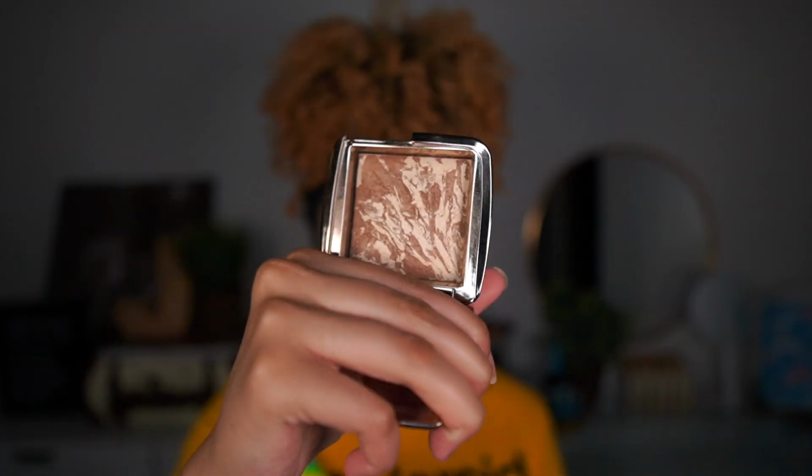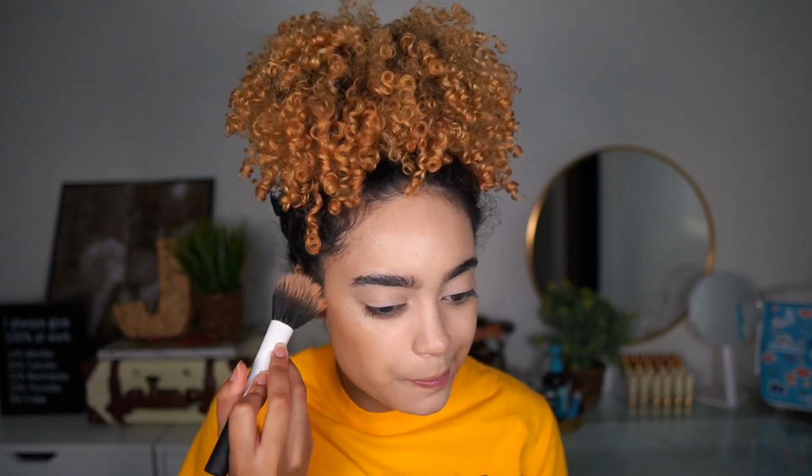Alright, so I'm gonna bronze. I'm using the Hourglass Ambient Lighting Bronzer. That's this right here. This is the shade Diffuse Bronze Light. I don't even know if you guys can tell, but I'm using a new lens on my camera today. It's my first time filming a sit-down video with it. Let me know if you like it. Or, I mean, can you even tell, honestly?